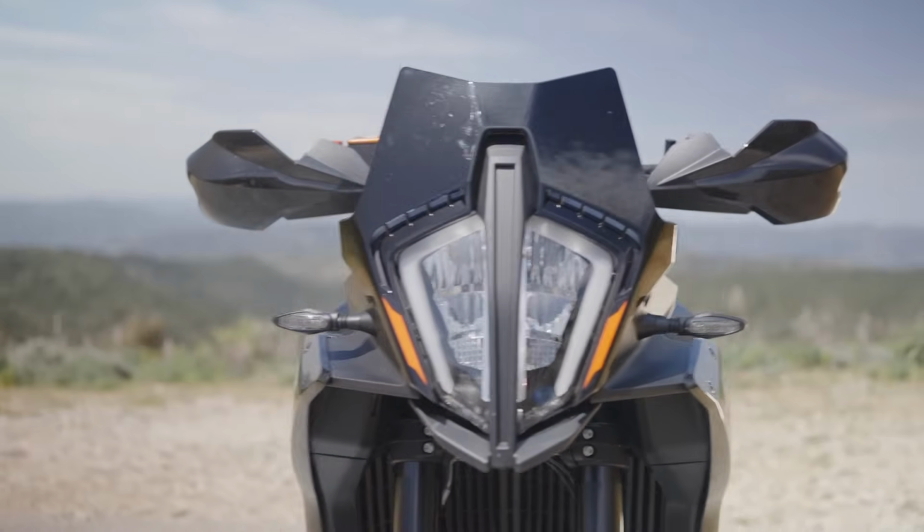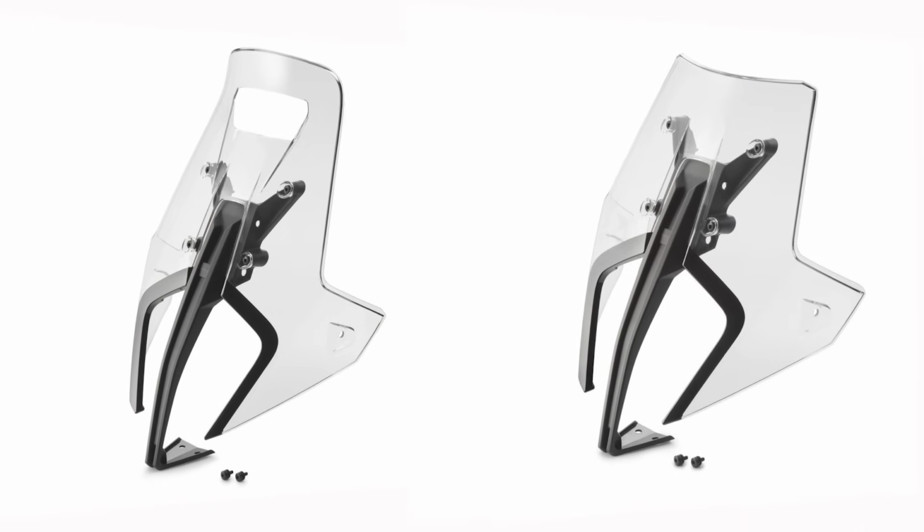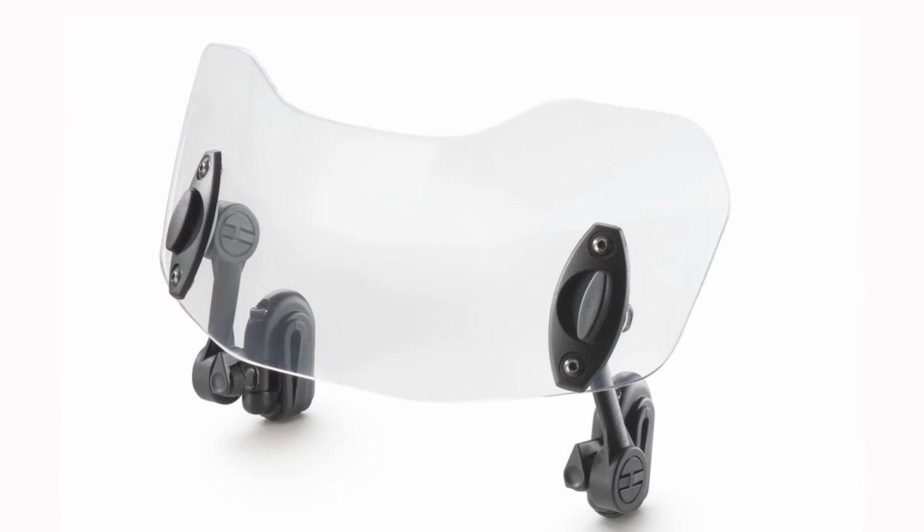Will taller riders want to have a look at improving wind protection? Probably, yes. And KTM's Power Parts catalogue has them covered with 3 options. Two what look like slightly smoked replacements, one of which is noticeably taller, and a kind of visor extension to add to the existing standard screen. I'll try my luck with KTM, see if I can get one of these to give a go. I think they go for about 2,500 Rand or so.